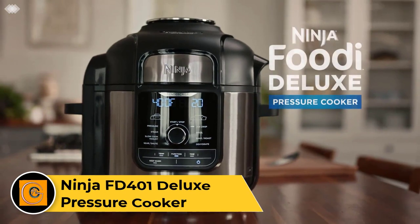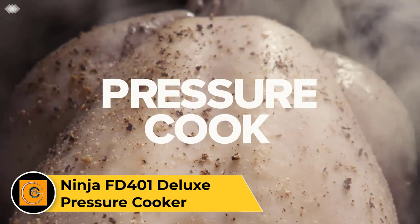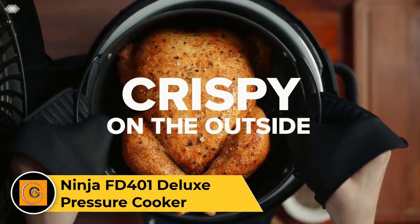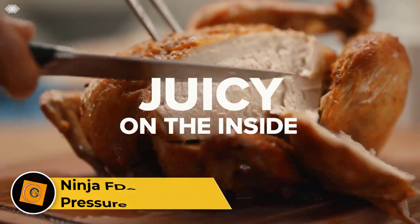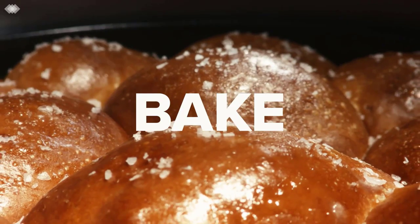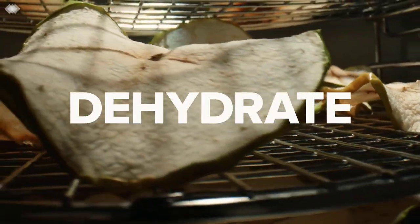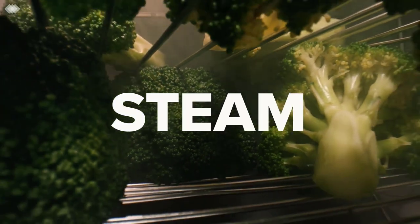Ninja FD-401 Deluxe Pressure Cooker. Ninja is a company whose name is synonymous with the kitchen industry. Their FD-401 Deluxe Pressure Cooker is one of the best air fryer pressure cookers currently available on the market. This cooker is available in 3 sizes. For this review, we consider the larger 8-quart model.